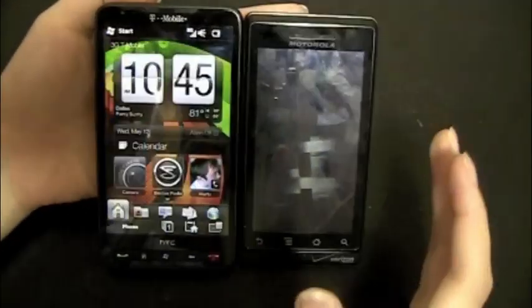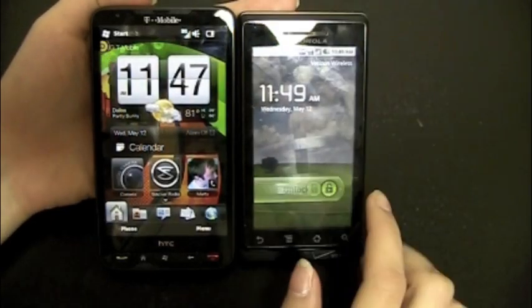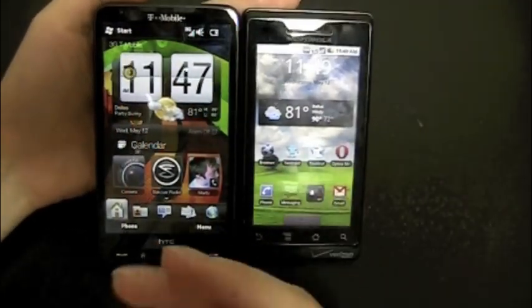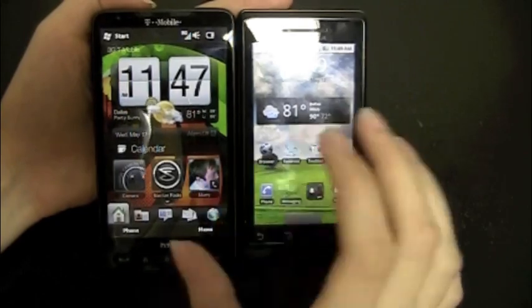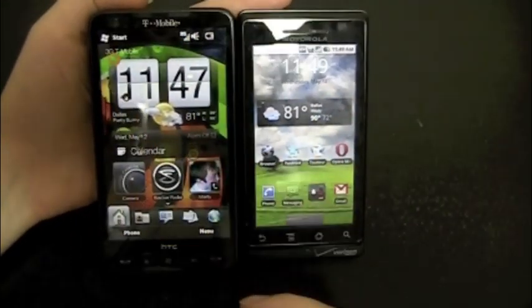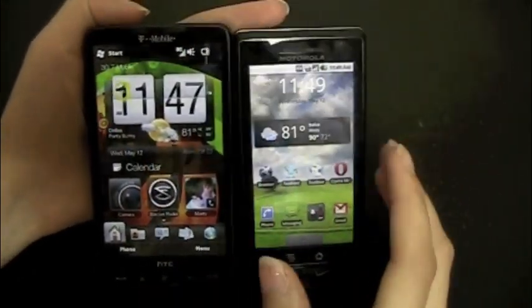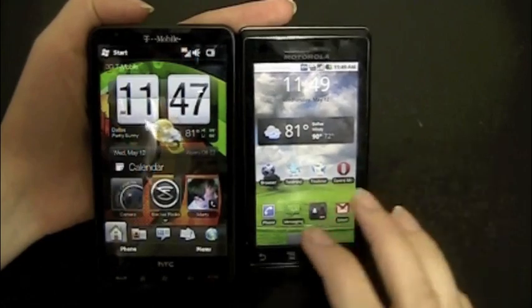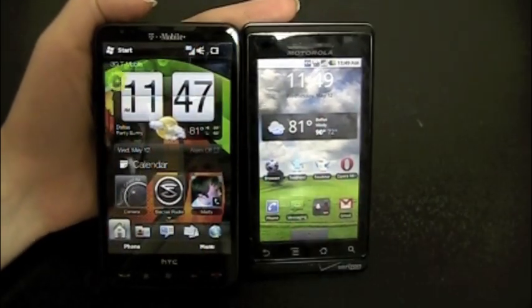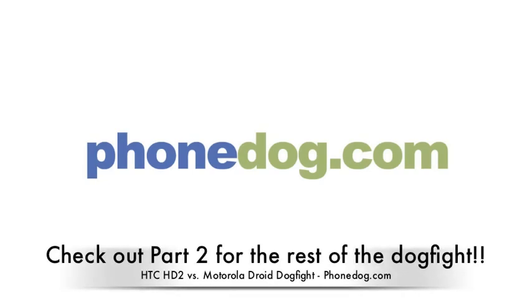So to me, the most important thing is speed, and that's why I'd say the winner is the Droid. But you may feel differently about that. You may not care about the speed, whereas the huge screen is something that you really think is cool. So I'll let you guys decide, but in the meantime, I'm just going to say that the Droid is faster on web browsing, but the processor is definitely faster in loading apps with the HD2.